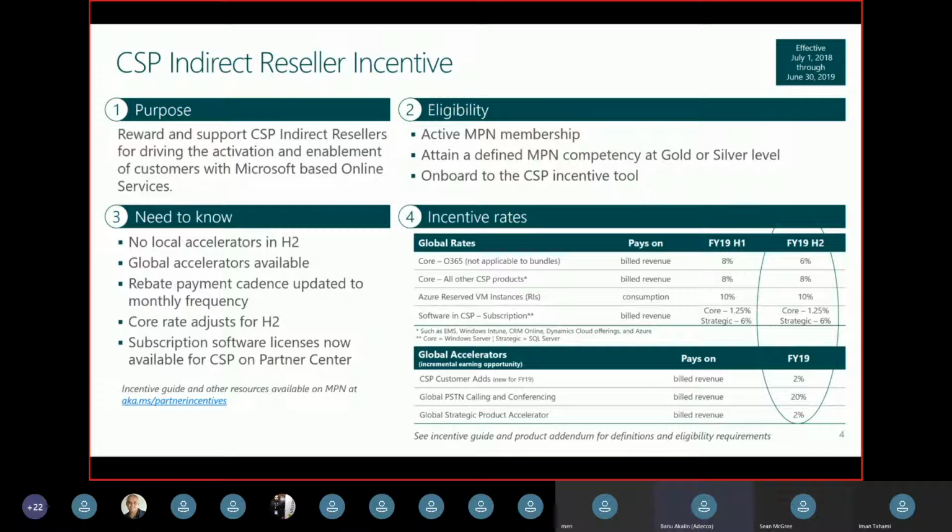So what we have is, I'll talk about the global rates just quickly. For all of our core rates, we pay 8%. So this is Azure, EMS, CRM, D365, other, and M365. So we pay 8% on billed revenue. In H2, so starting from January 1 until the end of June, we will pay 6%. So that's the difference. We pay 8% for everything else, 6% for the Office 365 standalone SKU. So if you have a bundle with Office 365 and M365, we will still pay you at that 8% rate. But just for the Office 365 single SKU, we will pay you at 6%.